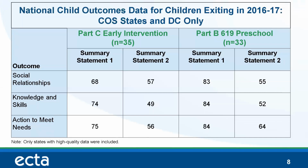If we look at the summary statement 1 data for preschool 619, that's in column 3 of this table, we can see that 83% or more of children made greater than expected growth in each of the 3 outcome areas.